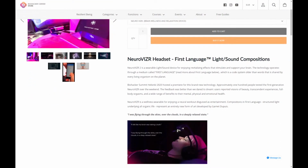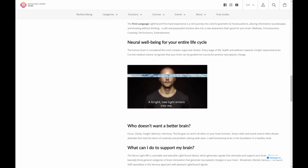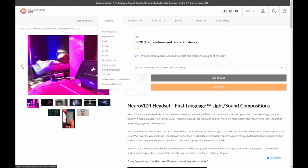And here we have the NeuroVIZR device, which is direct access to the first language of your brain, and it really helps you have a psychedelic experience completely sober. It's great synergistically with whatever practice you have for inducing divine states. But it's something that really helps with stress. I remember working on Biohacker Summit 2020, and every single day I was using this device. If I felt unmotivated or stressed or overwhelmed, I would go into a NeuroVIZR session, and I'd come back and I'm in the zone. I could use a nootropic or a cup of coffee, but none of it works as effectively as this thing for some reason.